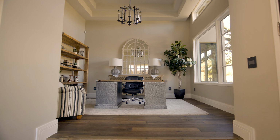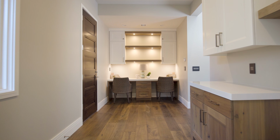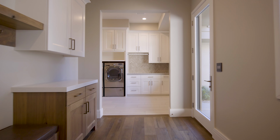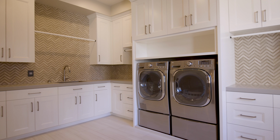The home office features light rustic touches and plenty of natural light. Additionally, the built-in study is a great place for homework. The spacious modern laundry room with chevron mosaic tile is ultra-functional and fun.